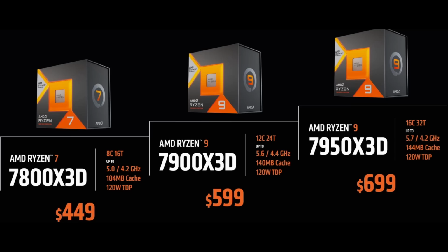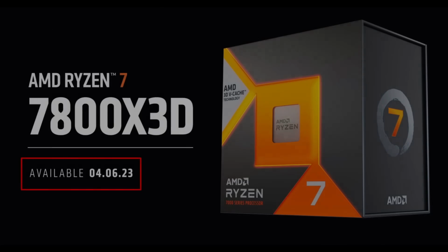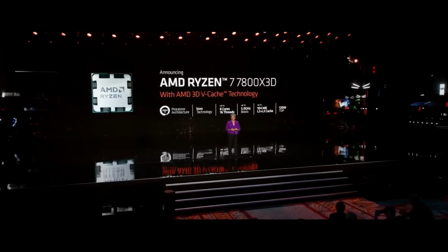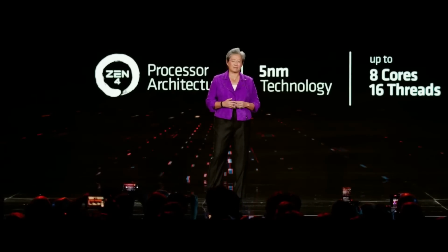AMD's anti-consumer strategy extends to CPUs also. They just announced the pricing and release dates for the 3D variants of Zen 4, and while the prices seem okay to me, notice that AMD is launching the 7950X3D and the 7900X3D on the 28th of this month, but the 7800X3D is only coming out in April. Why? My guess is that in gaming, the 7800X3D performs the same as the more expensive Ryzen 9s. So AMD doesn't want you to see the benchmark numbers for the 8-core CPU. It's scummy, greedy, and manipulative. So basically what we've come to expect from AMD.